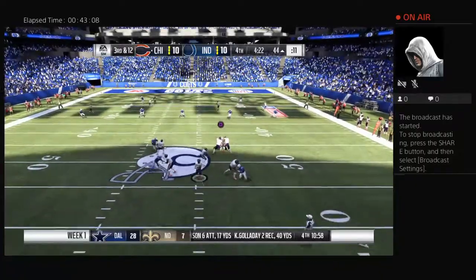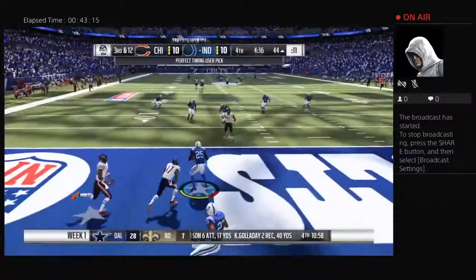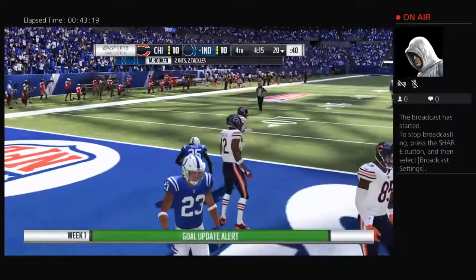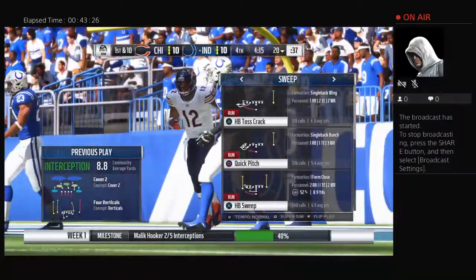He'll look to throw. Escapes the sack. Trying to lay one up deep. And this is going to be intercepted. Picked up by Malik Hooker. And a big turnover there as his guys will get the football back. So how about that for a momentum switch?